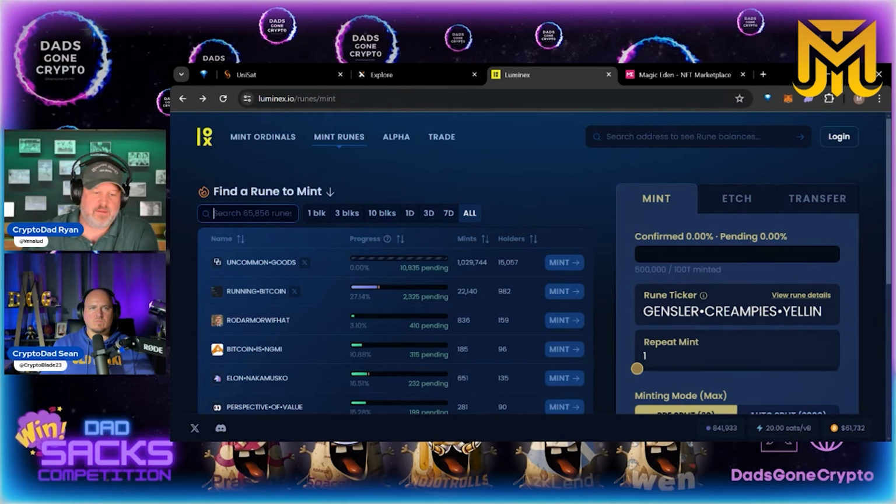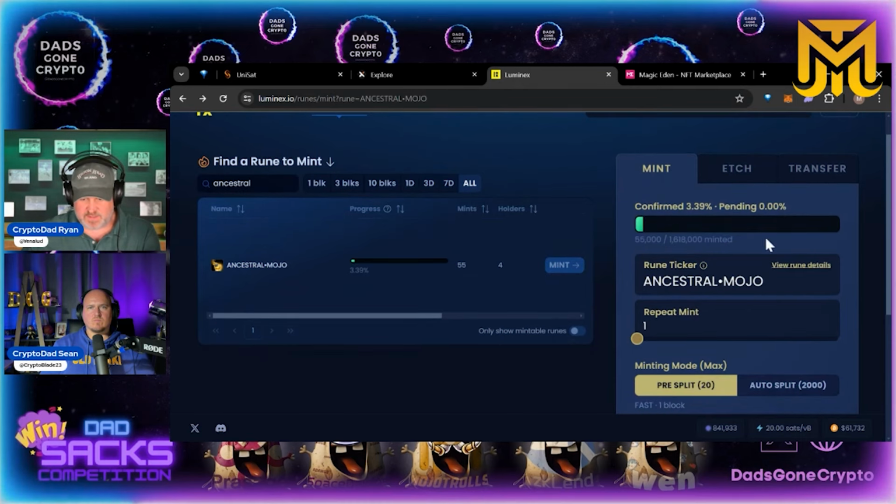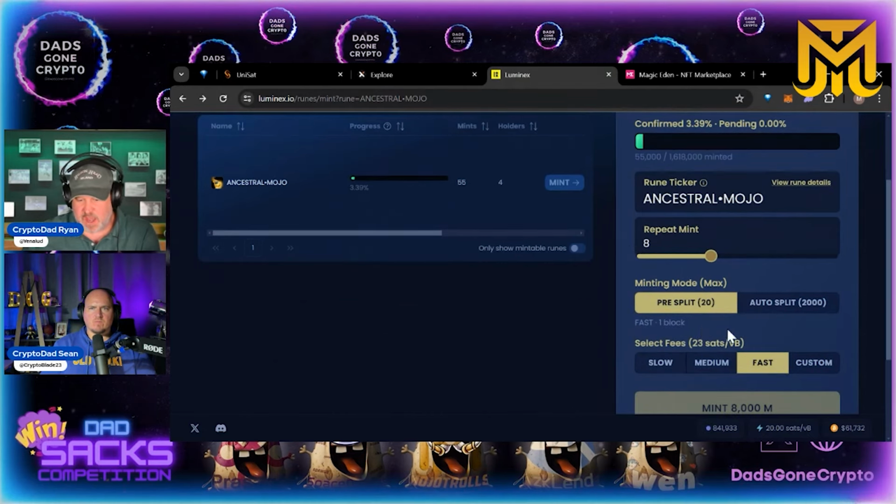So let's say you've got a rune that you actually heard about and you want to mint it. So let's say you do a little search for a rune that maybe you know the name of, like this one here. If I click mint on this, it'll come over here. It shows me that only 3.39% of these have been minted so far. I can tell it how many times I want to mint. You can see there's one mint. So does that mean that if I click, I want to mint one, it'll basically mint me 1,000? Yeah, right. So the way this one is set up is 1,000 per mint, as you can see there. And it just depends how they set them up.